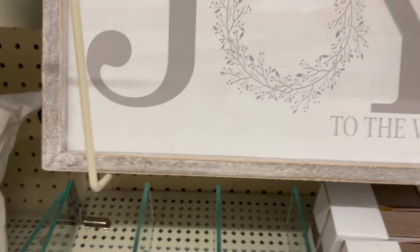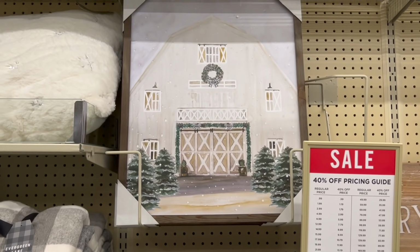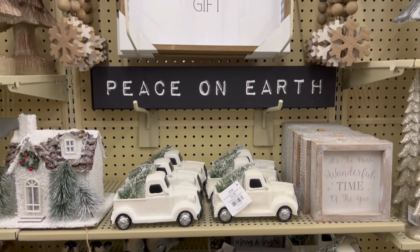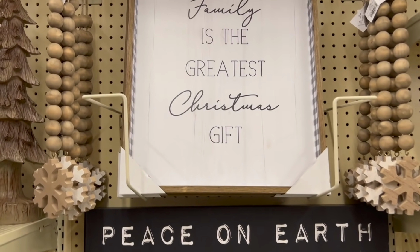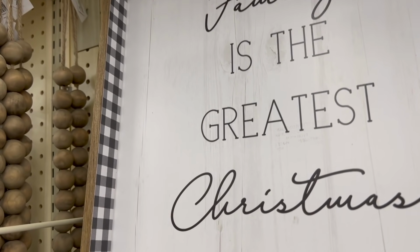Now, coming up here, I think this very well complements this collection too. It's very neutral. I love this one that says family is the greatest Christmas gift. It has that buffalo plaid in the inside of the frame, and it was for $29.99.